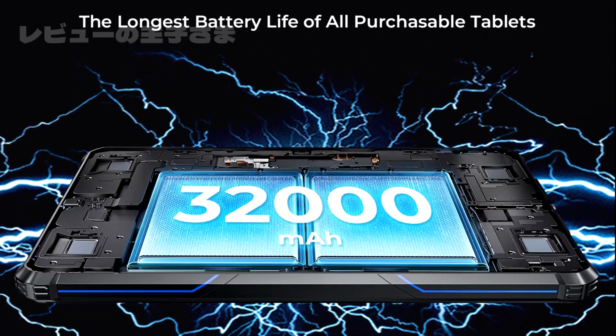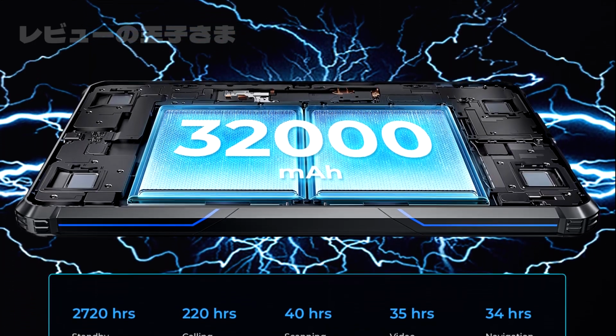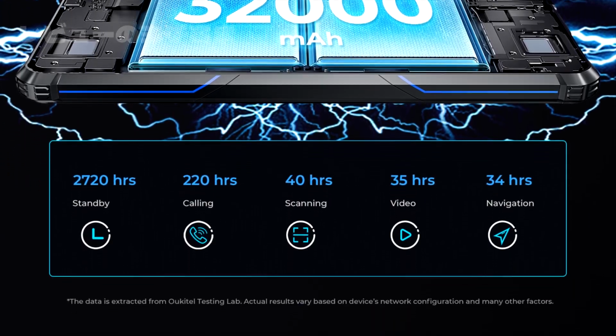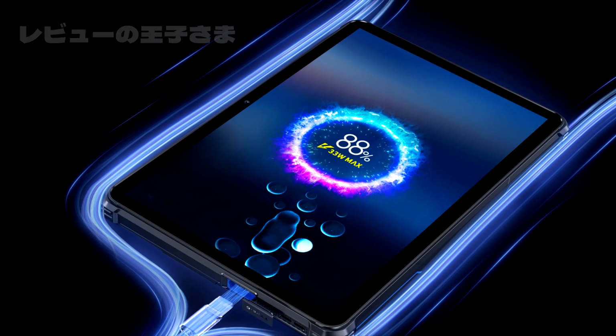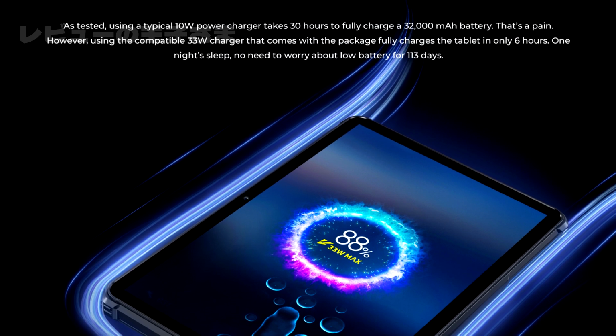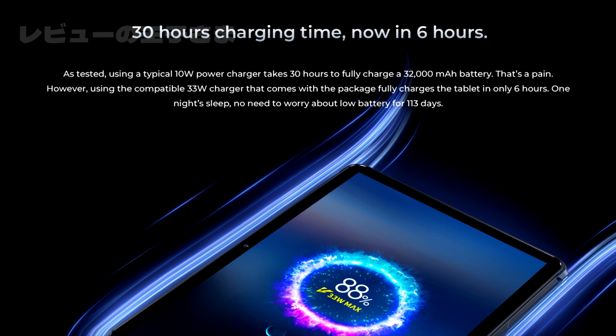It is powered by a super high-capacity 32,000mAh battery. It can play videos for 35 hours. It supports 33W fast charging and can be fully charged in 6 hours. Reverse charging is also supported.